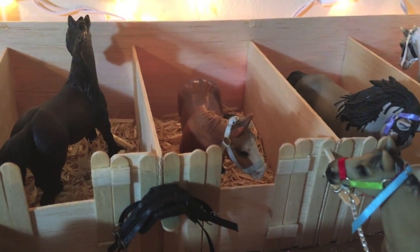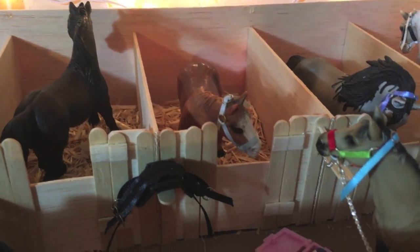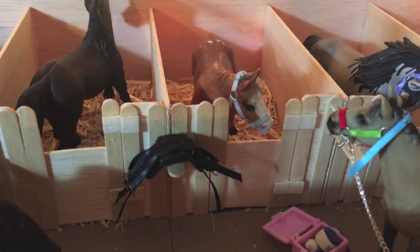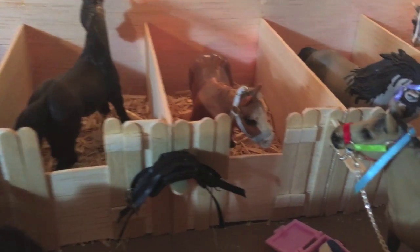Over here is April, and she's the retired quarter horse mare. She's also a darling. I got her in a trade with someone and I was so grateful that they traded with me because honestly, getting a hold of retired horses is really, really hard.